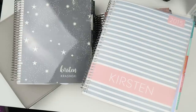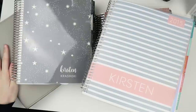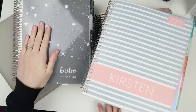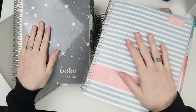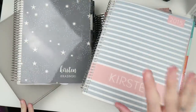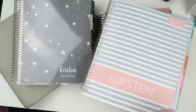So I have all of my planners here. I have 2020, which is my cloud, which I probably won't even show, but I'll show you a little bit. Then 2019, 2018, 17, 16, and then 15. So I have 4 Erin Condren life planners, I have my cloud, and then this is a Plum Paper planner, which was my first ever sticker planner.